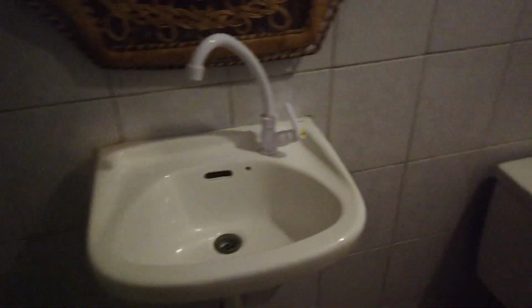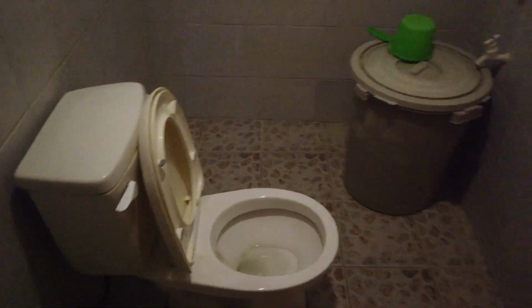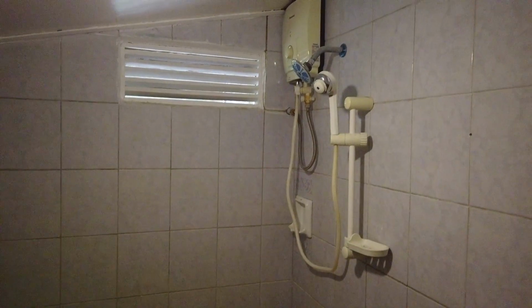Okay, so let's go inside the toilet and bath. So here's the toilet and bath. Okay. So the toilet and bath comes with a hot and cold shower.